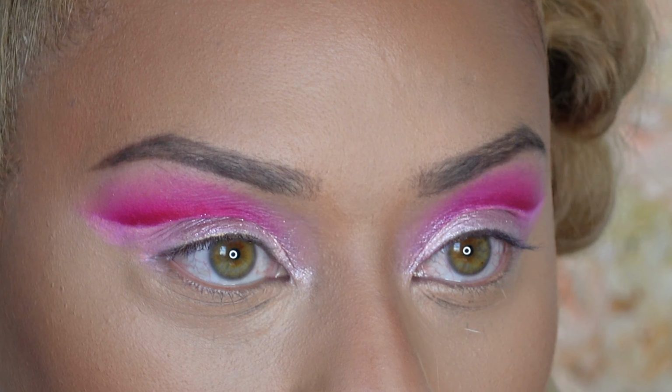Let's go into that light pink in the Pretty palette. Pretty Chic, I should say. Oh, I forgot something major. First, we got to put on some primer under the eye. Taking one of my Amazon brushes. Just tracing under my eye. And then I'm going to smear it out with my finger. Just making sure that it's primed.